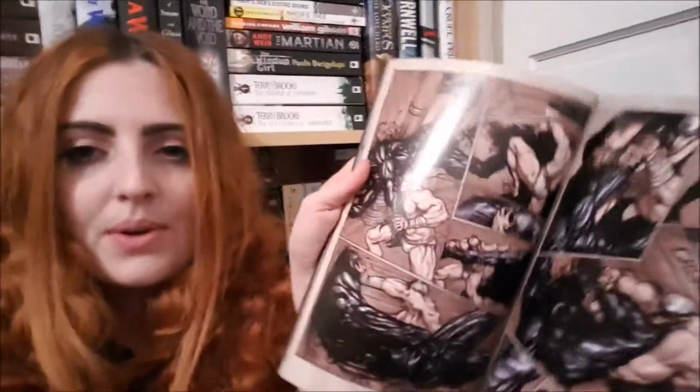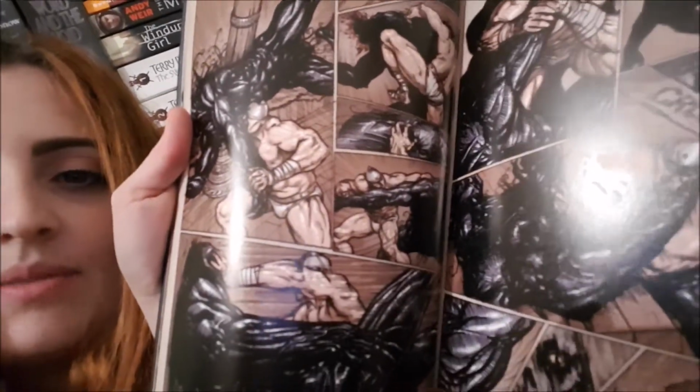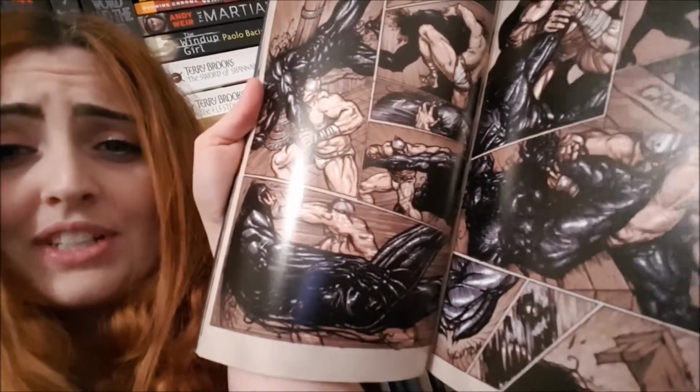I'll just try and find you a bit that's hopefully not too gory, because there's a lot of black, ichor gore going on. So, for instance, this is one of the double page spread type things that I am talking about. You can't really see in this at all because the light is just reflecting everywhere. But the way that light is used is really interesting.